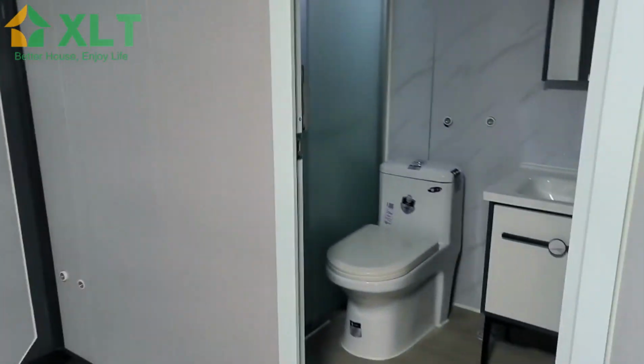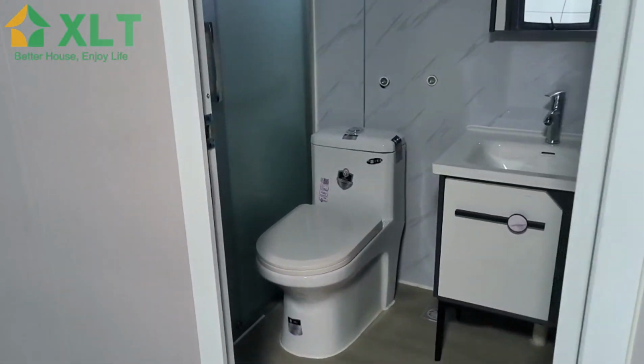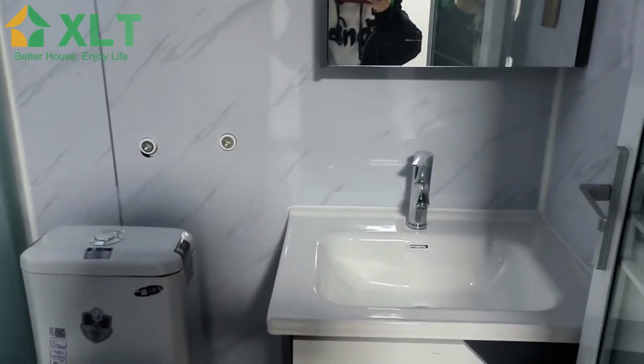And this is the bathroom. Yes, toilet, washing basin, a mirror, and also shower room.